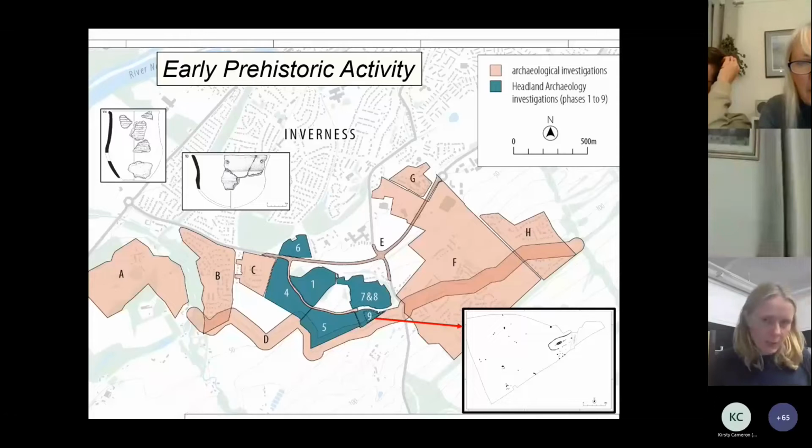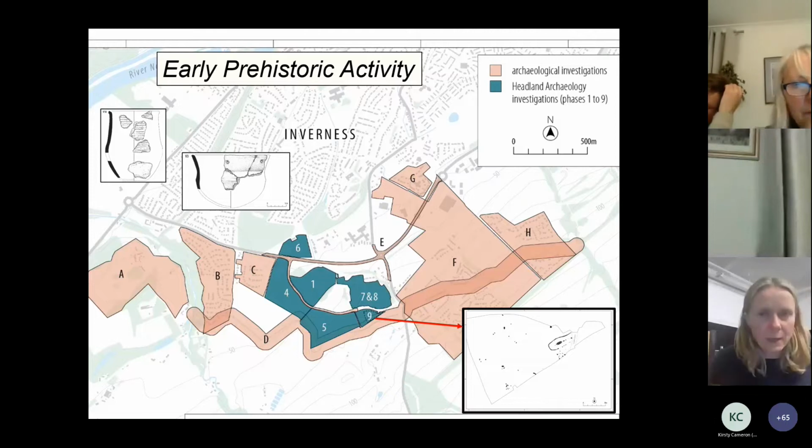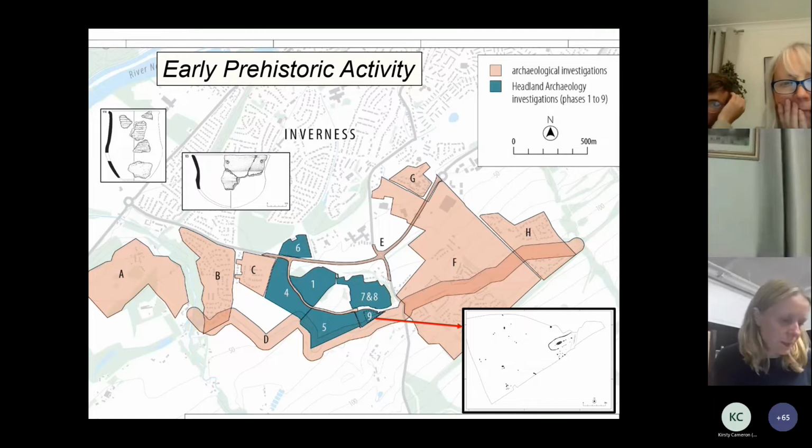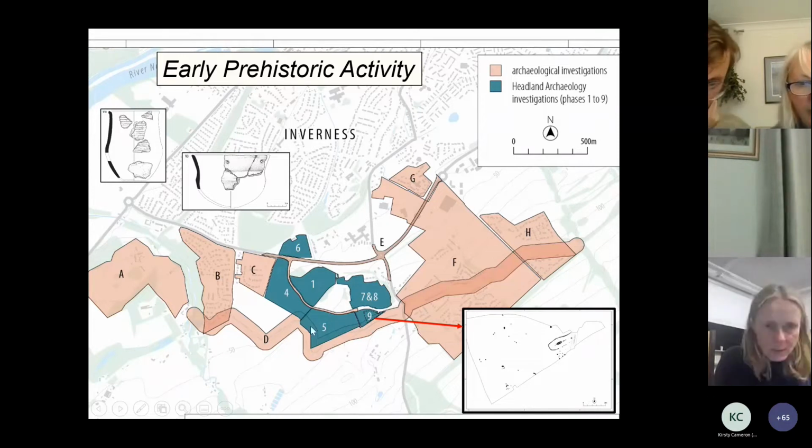So before we tuck into the goodies, I thought for you early prehistorians out there, I'd give you a little bit of what was happening before we get to this middle Iron Age, 2nd century BC to 2nd century AD kind of craftworking settlement. Although overshadowed by this middle Iron Age craftworking settlement, the site contained good evidence of early prehistoric activity in keeping with what we know about this terrace in general, in the form of pits. So this is site 5 here, that's our site, that's Culduthel here.